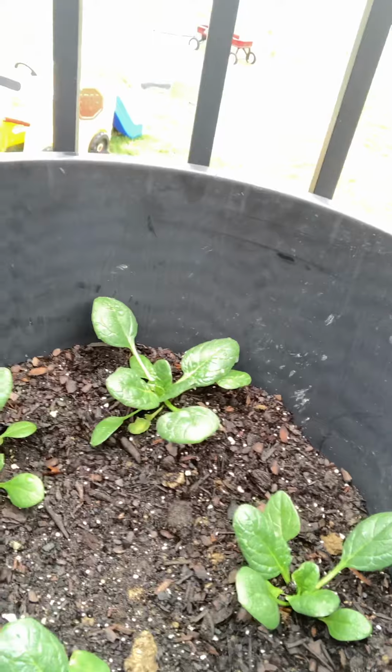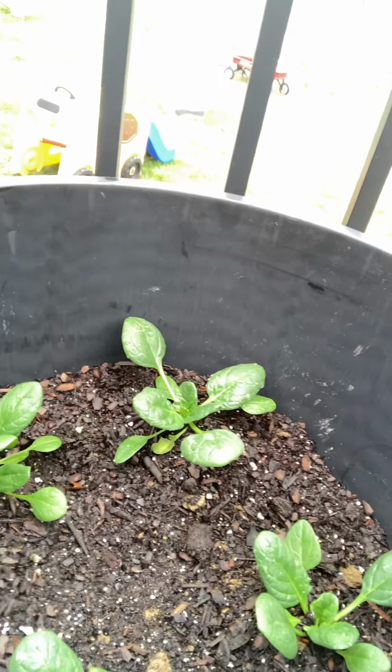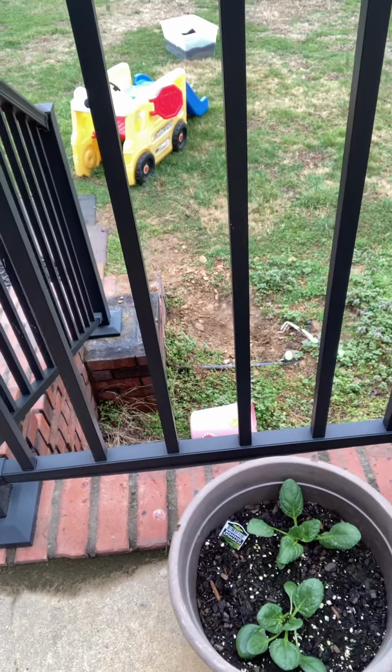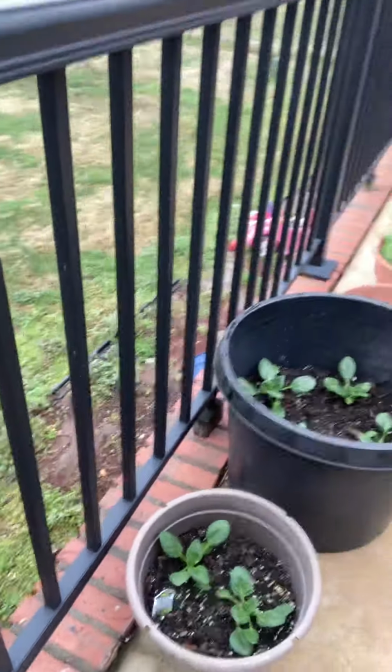So there's my spinach. All of these need partial sun, roughly 4 to 6 hours a day. So they're up on my back porch because they don't need much sun. And there's the rest of my spinach right there. My spinach is actually not taking off quite as quickly as my lettuce is.